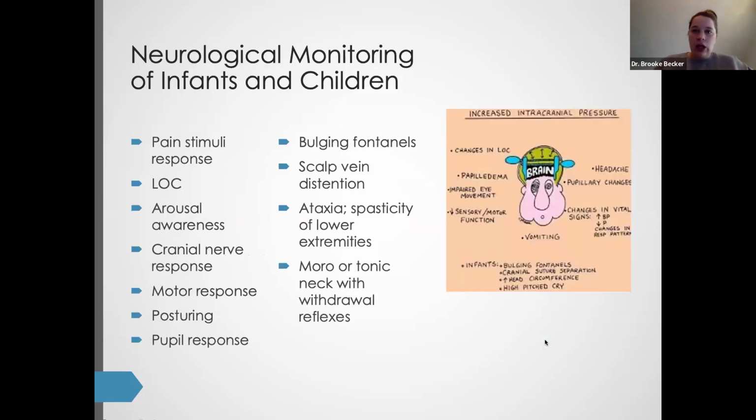So monitoring the neurological status in children and infants: changes in level of consciousness, headaches, pupillary changes. So their pupils were the same size and now one is a lot larger than the other. Changes in their vitals. Usually you'll see an increased blood pressure and a decreased pulse. You might also see changes in their respiratory pattern. So they might start having agonal, seesaw kind of breathing.